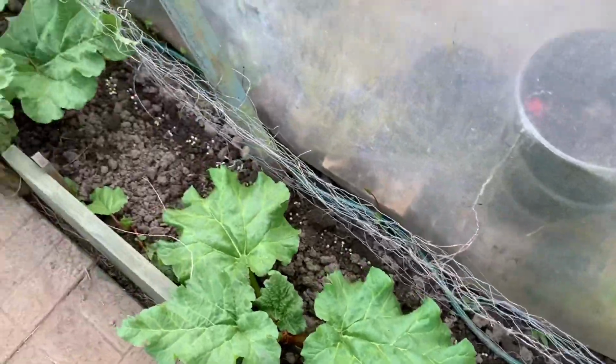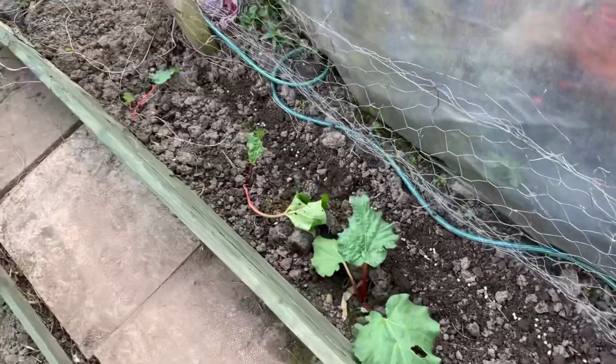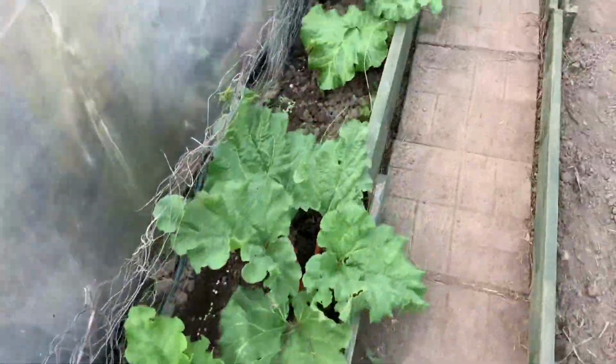If you start saying, oh, you're planting them too close together, I've always grown them like this and I've never had any trouble, so that's how I do it. So yeah, just need to cover them over and then water them.